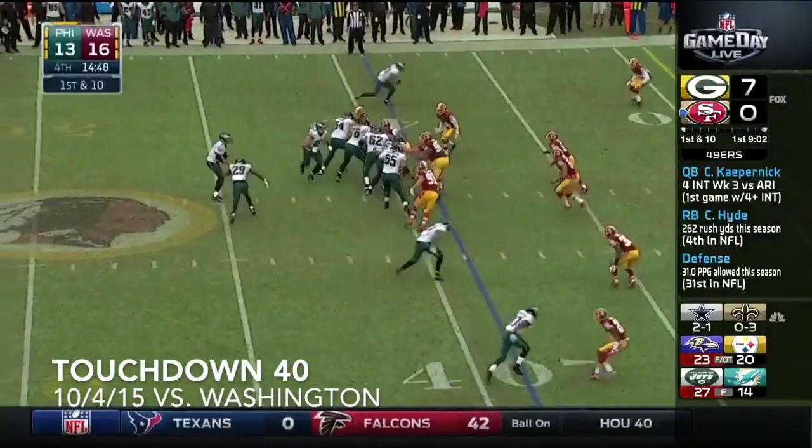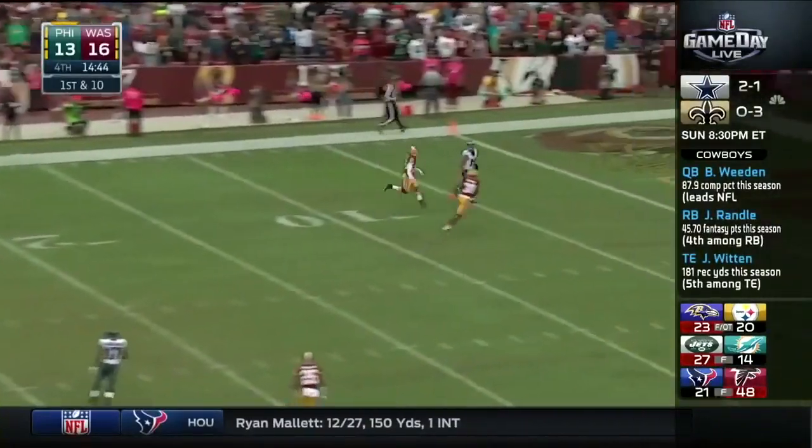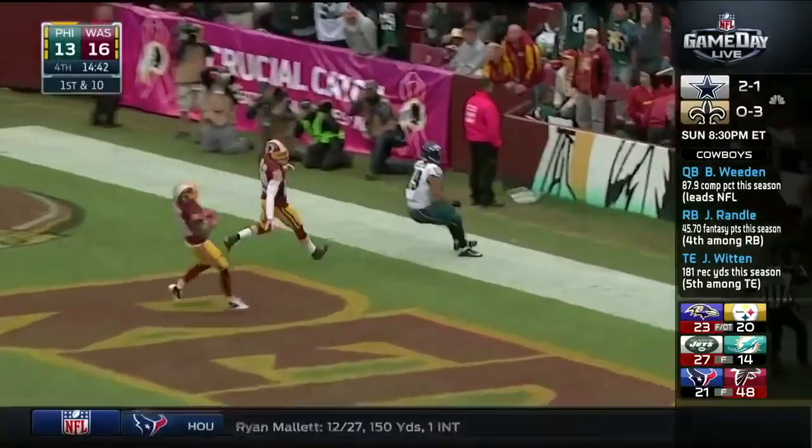The fourth quarter. Bradford, play action, down a field goal. And he's got Miles Austin. They have chunk plays.